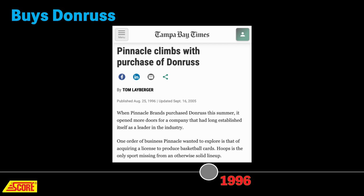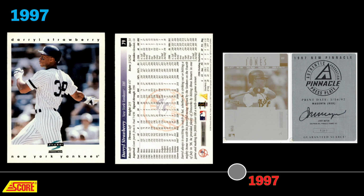Pinnacle would use the Donruss and Leaf brands to make baseball, football, and hockey cards. In 1997, Score, you'll notice one change here. We don't always see the full color photo on the back.